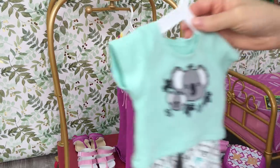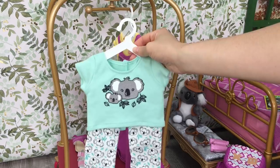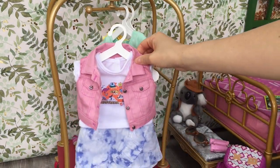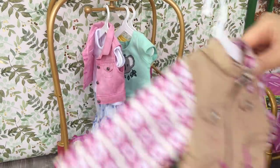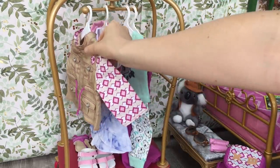My favorite outfit in our collection would definitely have to be the PJs itself. I love these so much. The koala design on the pants are so adorable, and the teal is so pretty and definitely matches the pastel theme of her collection. This outfit is really adorable as well. I love the skirt and the theme of the Australian t-shirt too. And then we also have this classic jacket that's a part of one of her accessory sets.